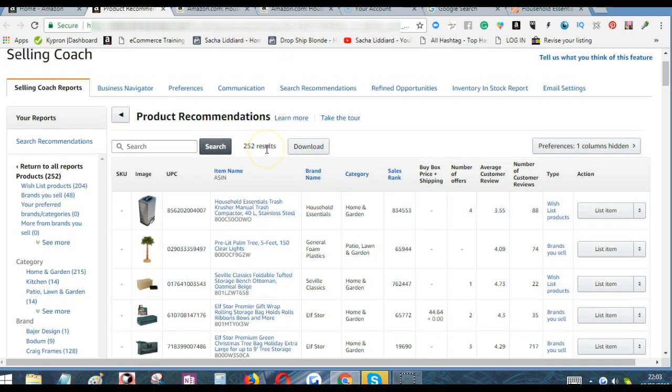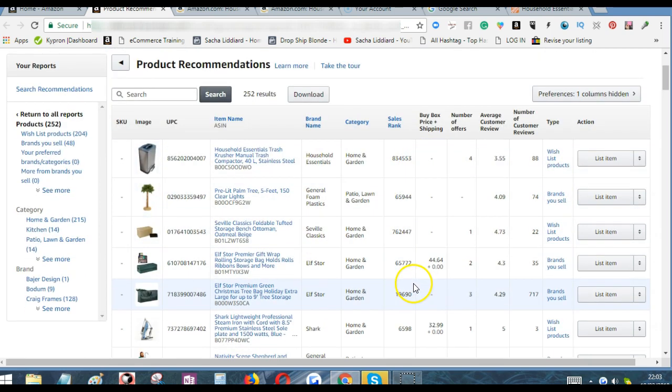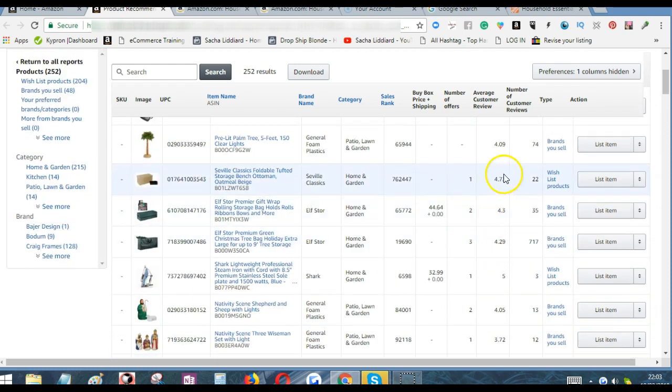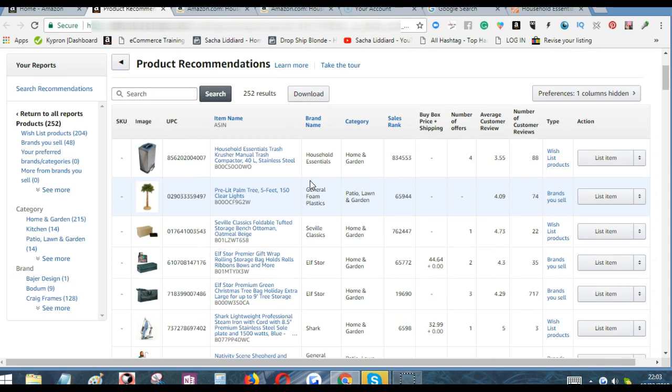So you've got 252 results, and you can filter these depending on what you want to look at. So you've got all sales ranks here that you can look at, the number of offers. So as I was saying, go for the ones that have got no offers first and have a look at those first. You've got the amount of customer reviews and then the average customer review there. So lots of really useful information, and you can either list straight from there or you can list in the normal way. So do use that growth tool. It really, really does help, and just have a good play around with it.